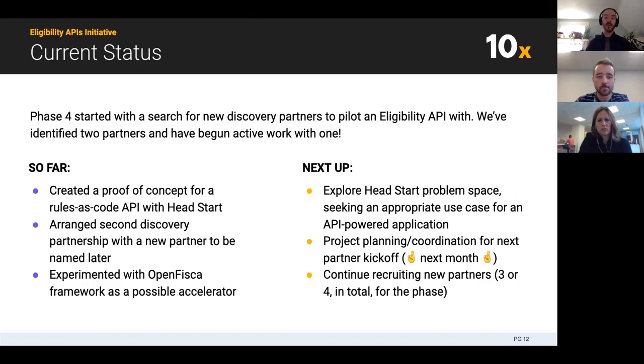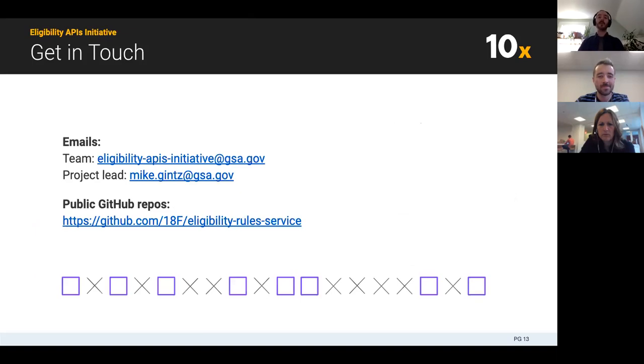So what we're doing right now, next up is we're exploring the Head Start problem space. We're trying to find an appropriate use case for an API-powered application. We're coordinating the next partner kickoff, and we're also looking for new partners. Next slide. So that's my segue. If you would like to get in touch with us, we are still seeking partners for phase four here.